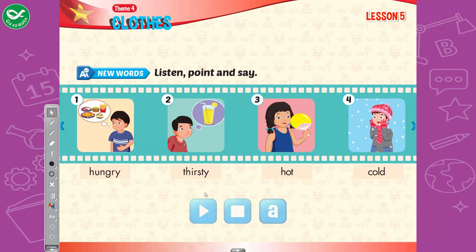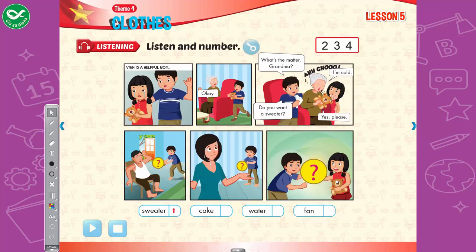New words. Listen, point, and say. 1. Hungry. 2. Thirsty. 3. Hot. 4. Cold. Listening. Listen and number.